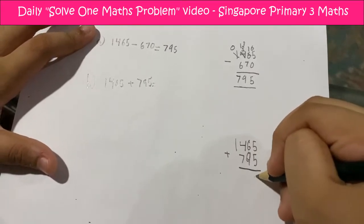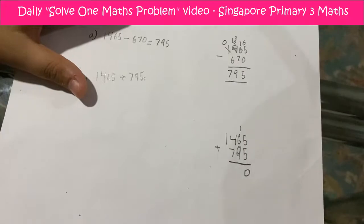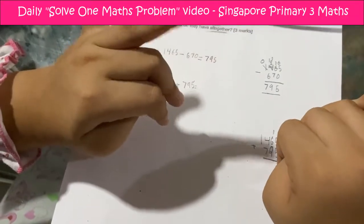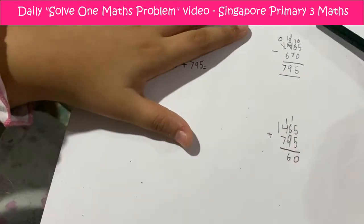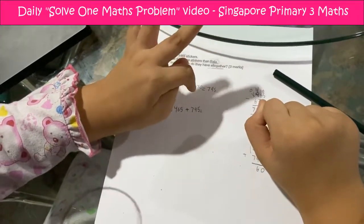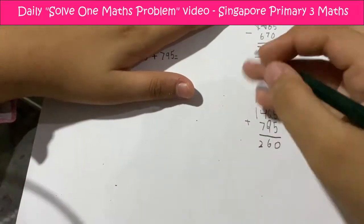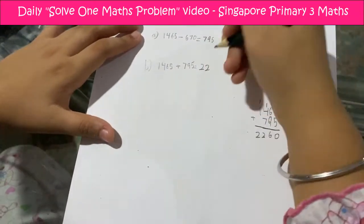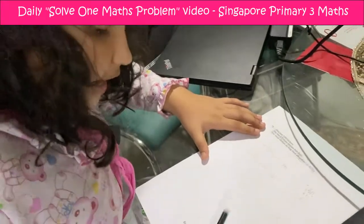Five plus five is 10. Zero here, 1 on top. 6 plus 1 is 7, 7 plus 9: 8, 9, 10, 11, 12, 13, 14, 15, 16. 6 down, 1 on top. 4 plus 1 is 5, 5 plus 7: 6, 7, 8, 9, 10, 11, 12. 2 down, 1 on top. 1 plus 1 is 2. 2,260.